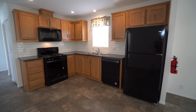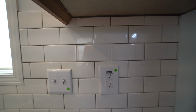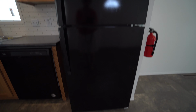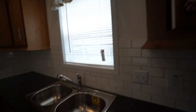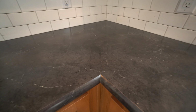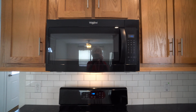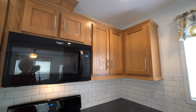Really stands out. You've got the black appliances and the New York subway tile. And it's a 4-appliance package, the Whirlpool dishwasher, the Whirlpool refrigerator, wooden cabinets. This is the Tuscany style with the European pulls. Great cabinet space. The double sink, the great gooseneck faucet, the Cipollino black countertop to go with the black appliances, and this is the Whirlpool stove oven. All brand new, all with warranties, and the microwave. There you go. It's a great contrast, the black and the Tuscan cabinetry.